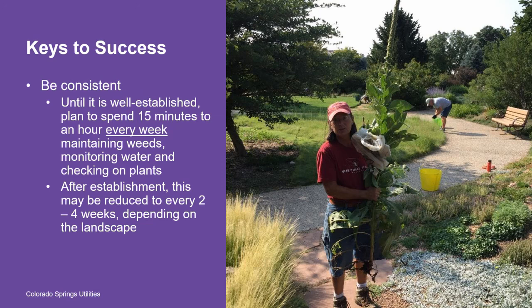Especially during the establishment period for a new landscape, but also on an ongoing basis with an established landscape. We'll talk about how, as a landscape gets established, you can reduce both the frequency and the duration of your time in there. But initially you're going to have to spend a little extra time, and if you can plan for that and be okay with that, then you'll have less and less maintenance over time as your landscape matures.